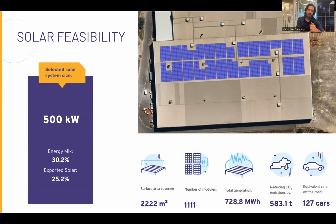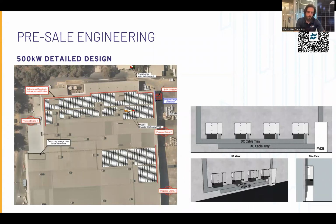And should you wish to proceed at this point and firm up the proposal, this is where we enter the detailed design stage or pre-sale engineering. So at this point, we're engaging our pre-sale engineering team. We're starting to firm up the design through a site inspection and learning more about what's actually going on the ground. So we'll come to site with an engineer, and we're looking at things like connection points, where we can lift equipment onto the roof, how to best perform the construction with minimal interruption to your operation.